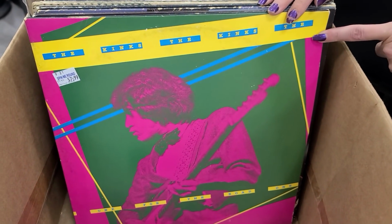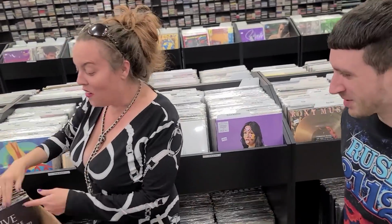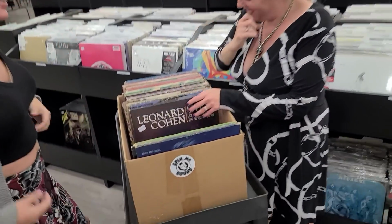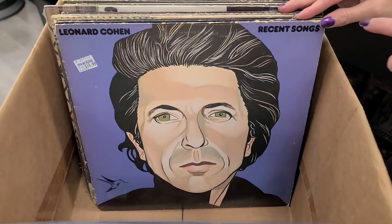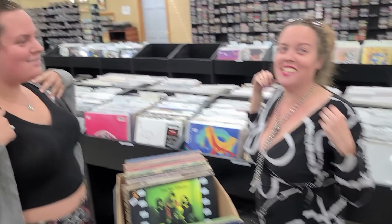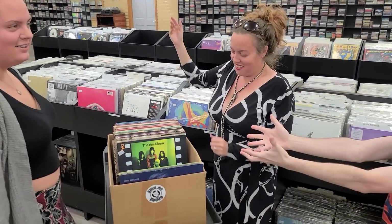And one more from the road. On the Kinks. They were alive. No collection's complete without that one. Okay, come on. And then we've got Leonard Cohen, and this was from 2008. Really, one. Guys? It was alive. I feel like a Frankenstein here. Recent Songs of Leonard Cohen. Nice.